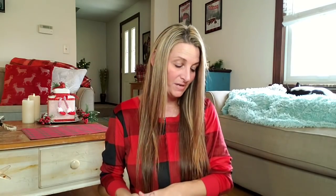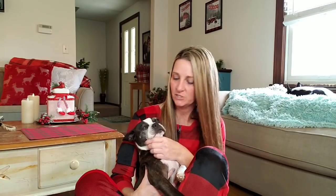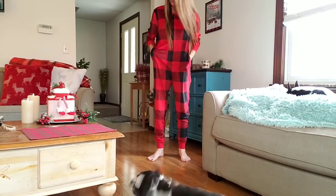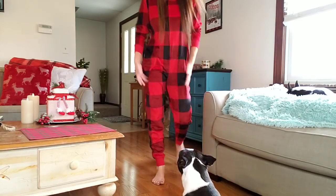Ruby, can you get up, baby, so I can show my PJs? They're really nice and soft. What's the matter, babe? She's such a drama queen. But let me stand up here. Oh my gosh, girl. I got these at Target. They look kind of wide, but they're not. They have little pockets, but they're super, super soft and super cute. They do run small, so if you want to get any, I suggest you go up a size or two. These are extra large, and they're kind of snug around my butt. So I probably could have got an XL, probably. But anyway, they are just super, super soft. I love them, so I just thought I would share that with you.